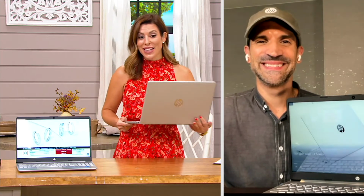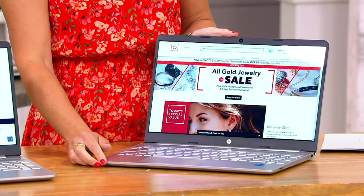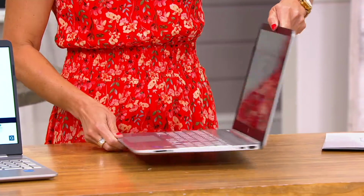That's not the case. Now, you mentioned that tour. I'd love to take that tour if we can. Let's do it. So this is one of our newer body styles. So it's slim, it's modern. You've got a full keyboard there. We'll start on the ports right over there, if you don't mind, on the right-hand side.